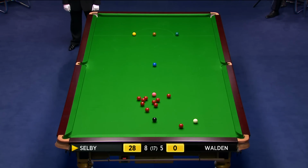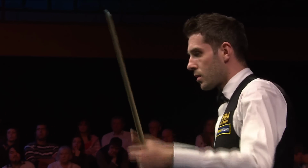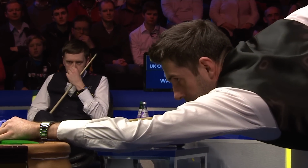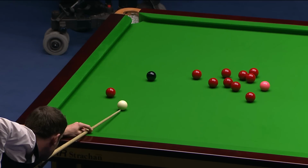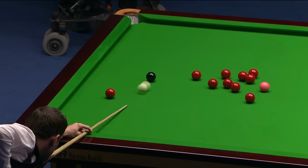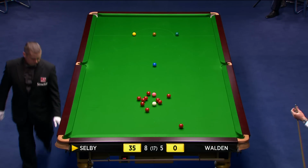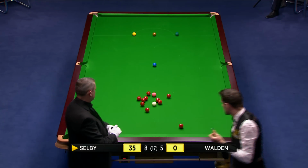It's all about getting rid of that red, isn't it? The one that's just to the right of the black. That's causing a slight problem at the minute, and he can't get rid of it off this next shot. So he's played into them there, and that was nowhere near as good a chance to get onto a red as it was the previous time.